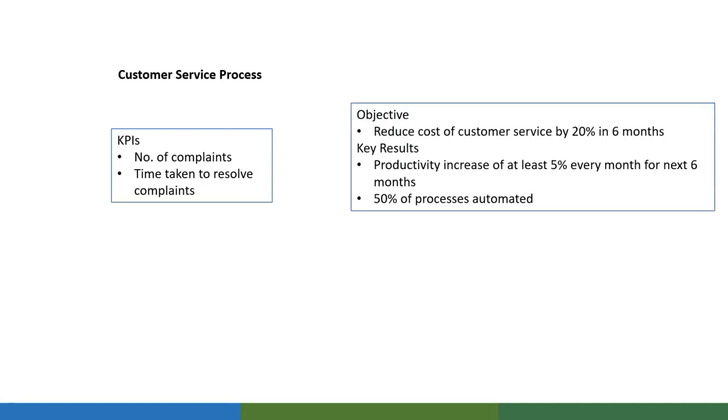On the other hand, your management might say that the cost of running the service operations is very high, and ask you to bring down the cost by 20% in 6 months. So, this is an objective in the OKR process. You might take many initiatives to bring the cost down, but how will you know that you are achieving the goals or are on track to achieve the goal? The key results that you will track are productivity and number of processes automated. You could consider more key results too.